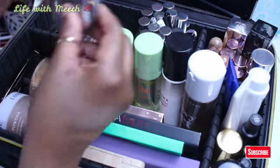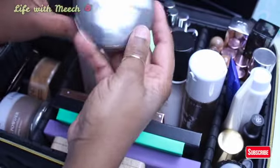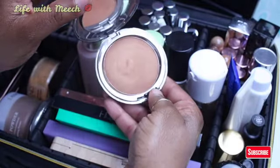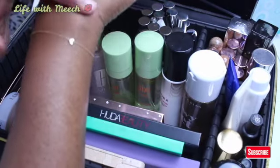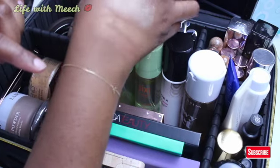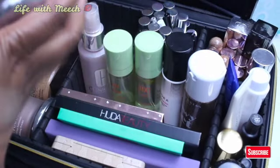And the last one I'm going to be using is the Cover FX Candlelight. And that's what that one looks like. Swatch you right here. See, they're all different tones. Light, medium, dark. Very nice. Okay.